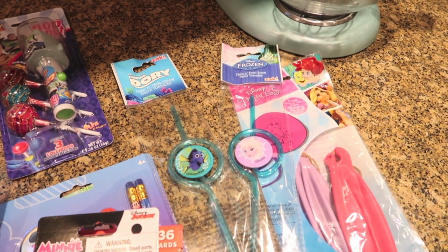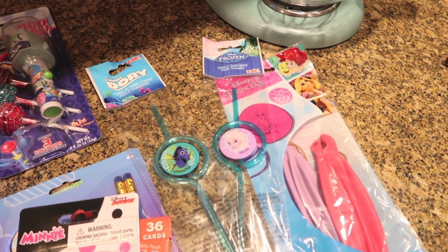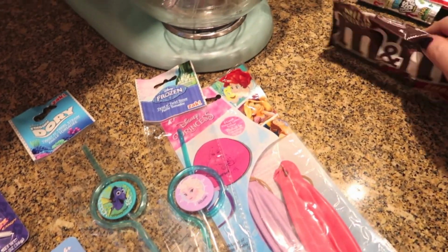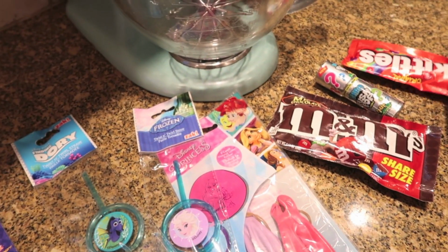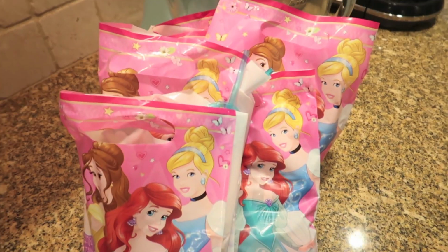I'm gonna make a few bags for my sister as well, even though she's all grown up. I think my daughter will get a kick out of watching my sister open these bags too. So I got the Nemo one for my sister, and then her bags are gonna be just candies that she likes. She really doesn't need these little things. Obviously, this is just something fun, but I'm gonna throw this together and we're gonna see what we've got.